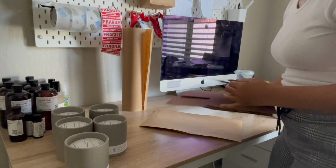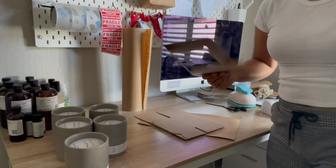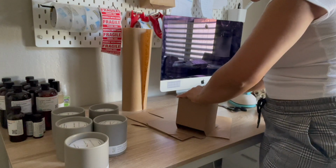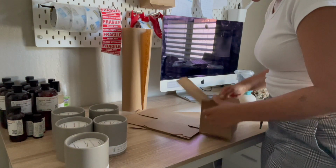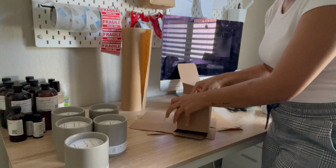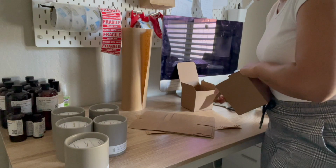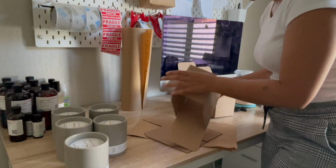Okay, I'm actually running out of boxes, so I'm gonna do, I don't know, we'll see. I want to leave some boxes left over because I won't be able to do all my classics, so that if someone orders a classic, I can box it in one of them. You know what I mean.